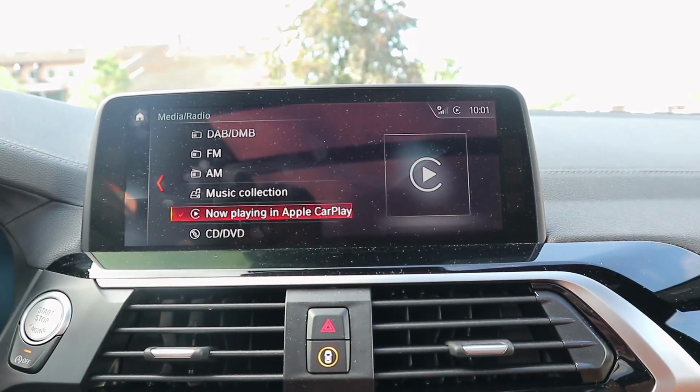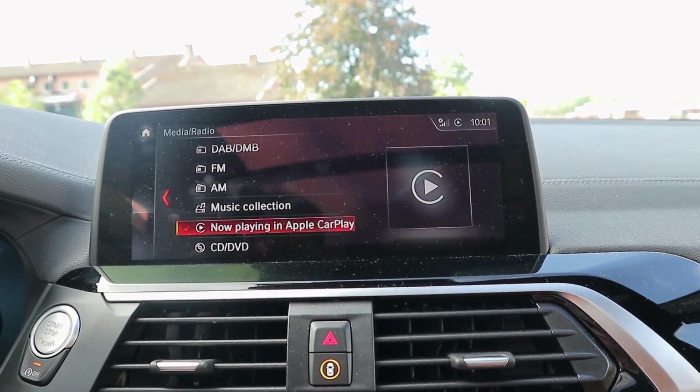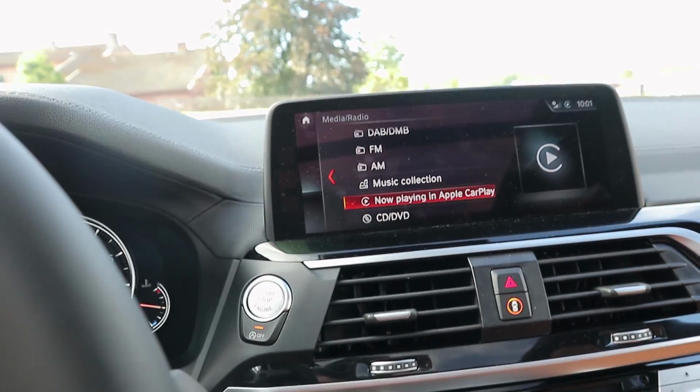And I do think this infotainment system is available with a Spotify app, but I haven't been able to locate that and download that in my short time having this press car.